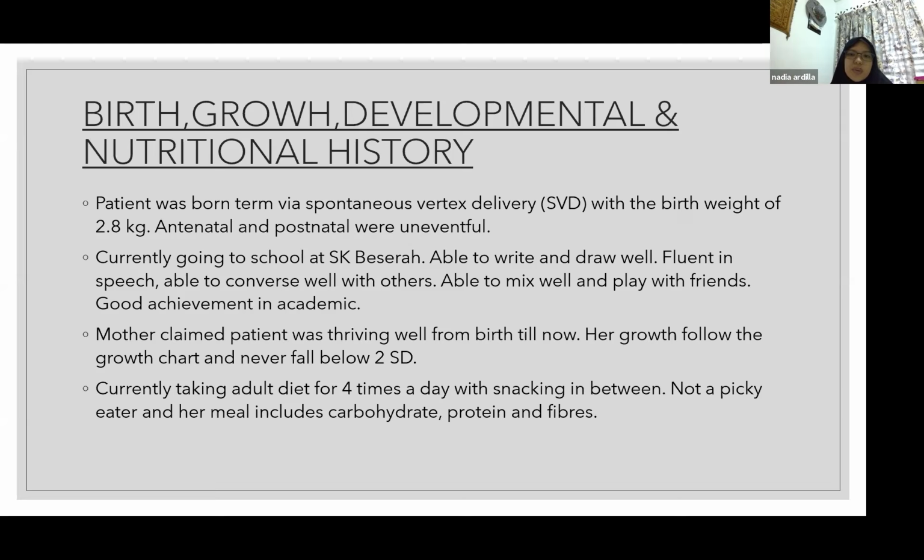She's able to write and draw well, fluent in speech, able to converse well with others, able to mix well and play with friends. She had good achievement in academics. Mother claimed that the patient was thriving well from birth till now. She is up to her age. Her growth followed the growth chart and never fell below 2 standard deviations. Currently, her diet is an adult diet, 4 times a day with snacking in between. She's not a picky eater, and her meals include carbohydrates, proteins and fiber. So in short, she had a complete meal.